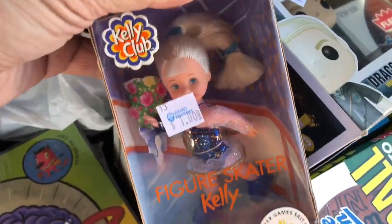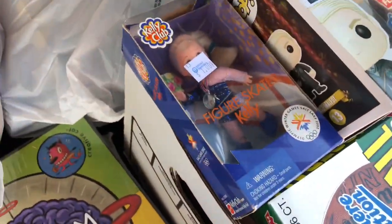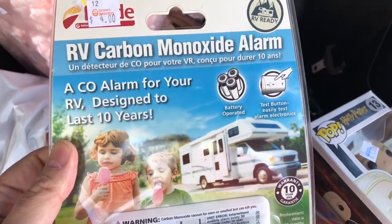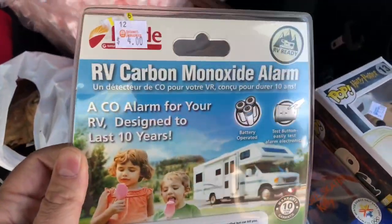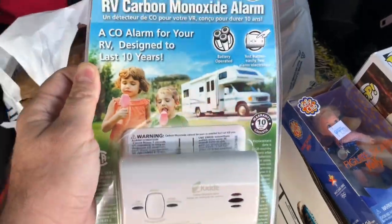This little Kelly figure skating doll, it was $1, same sort of thing. It'll probably be like $5 in my booth, so I'm gonna buy that. And this will be an Amazon item. We got this RV carbon monoxide alarm, brand new and sealed in the package. There was actually none on Amazon. It was $4. Price to be determined.